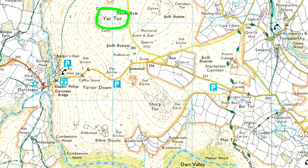Yeah. Tors in the area are Yar Tor, Sharp Tor, there's Mel Tor, Bell Tor. We're just having a walk around Yar Tor down at the moment.